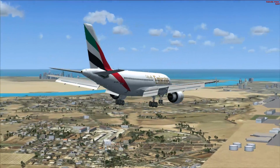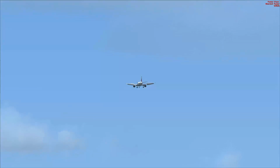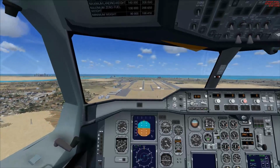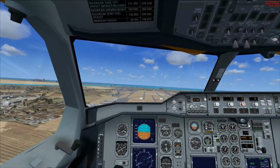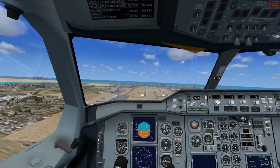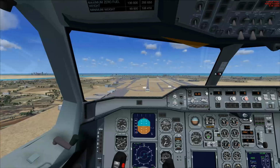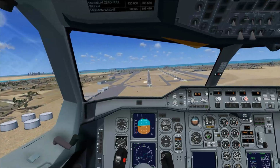It should have, in fact, identical air brakes, and it does. Look at that. Okay, air brakes in. I have plenty of runway, in theory, so I'm going to aim for a little bit down the runway here.